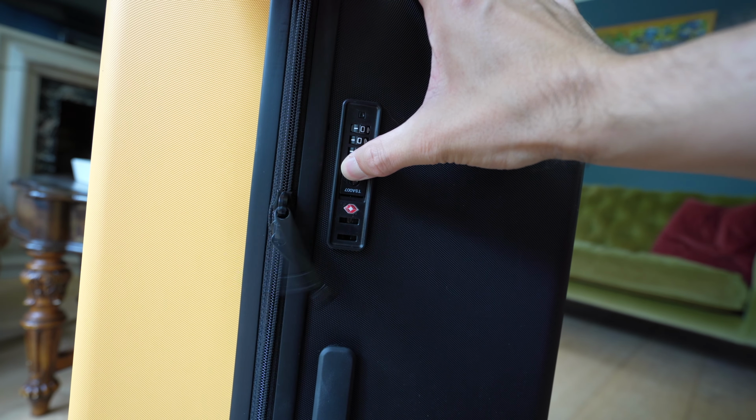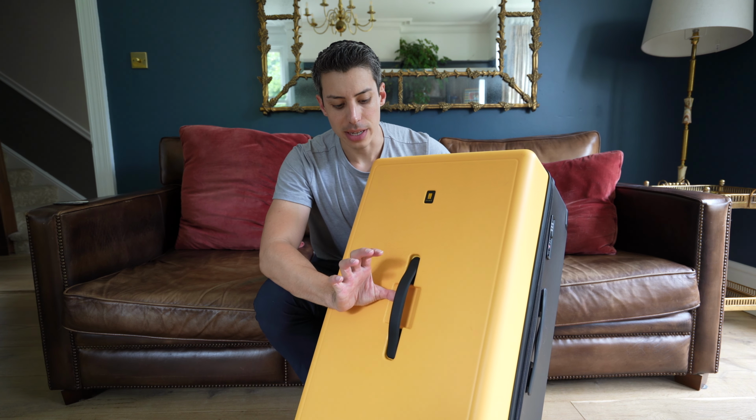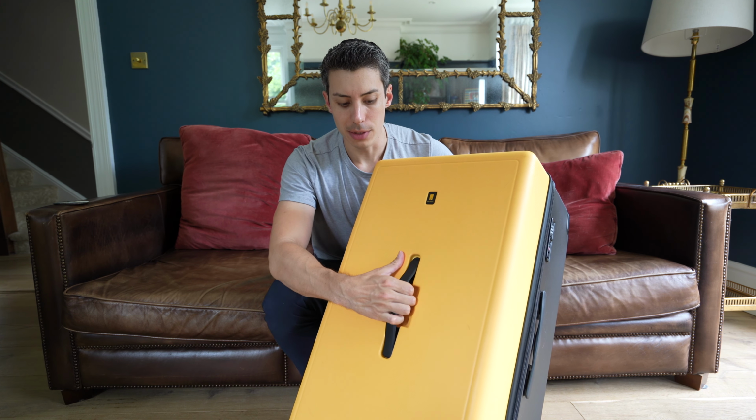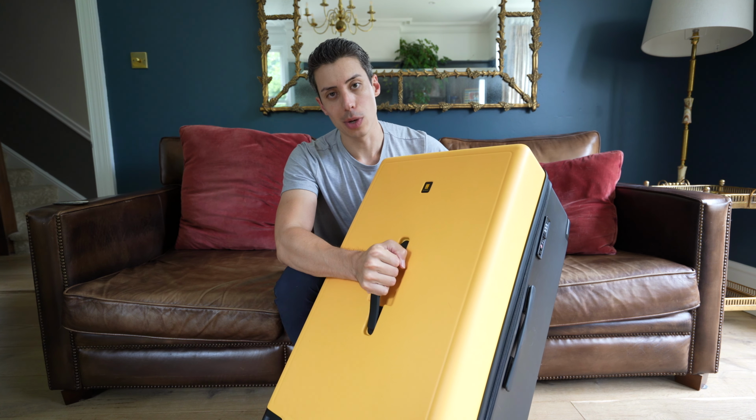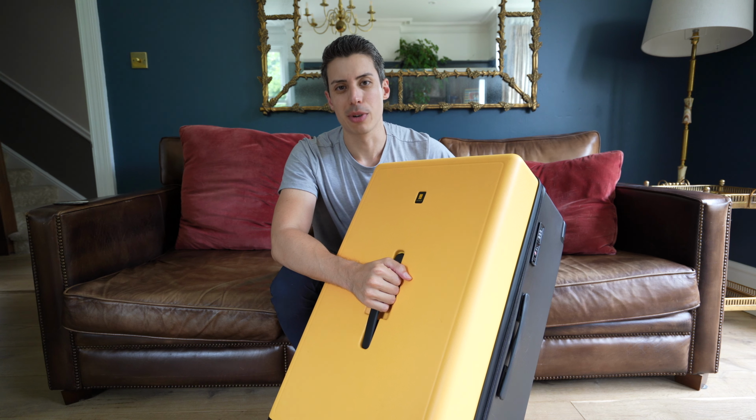Nothing new here. No one's reinventing the wheel, but they do have a TSA lock with a combination. Good for locking your stuff, and more than anything, just keeping your zippers out of the way so they don't get snagged on anything when it's in transit. This is the handle on the front that I was talking about. You can see it's got some give. It's really great. It's useful for, for example, pulling this off of the conveyor belt at the airport, or just using the zipper as I mentioned. Now that we've covered the exterior, let's get to the inside.